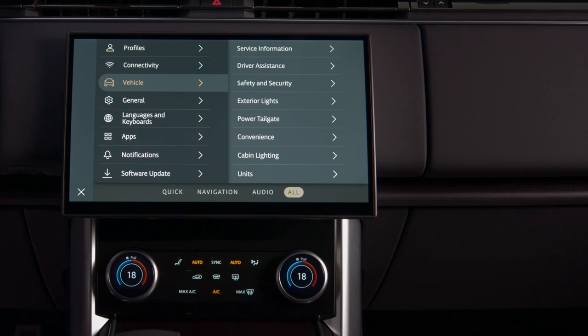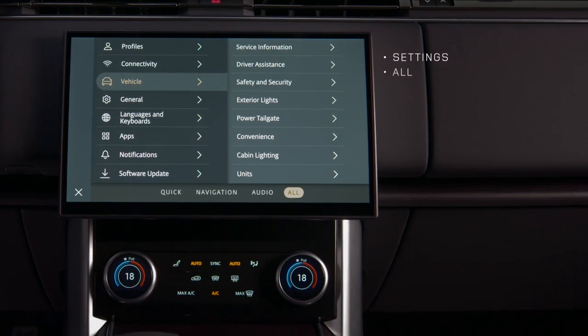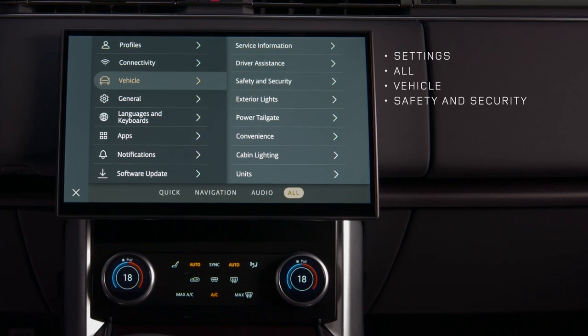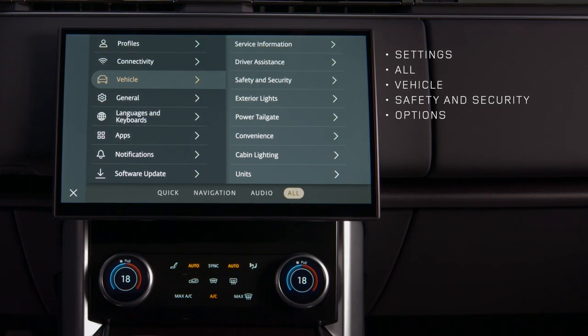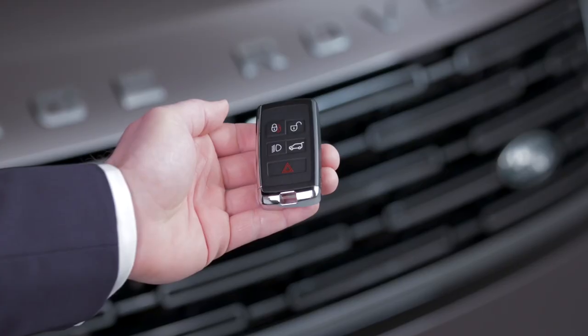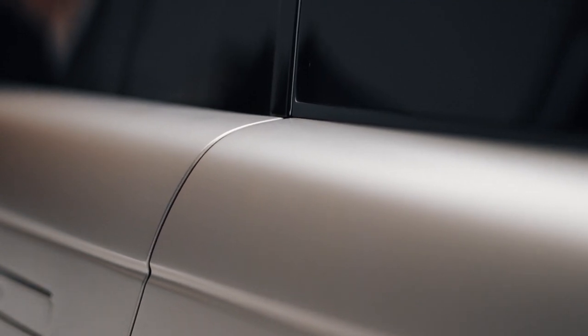This technology can be disengaged by going to Settings, All, Vehicle, Safety and Security, and then selecting Options for Approach Unlocking and Walk Away Locking. You can always unlock or lock the vehicle by either pressing the button on the door handle or using the key. To double lock the vehicle, press once, and then press once again, not too fast, and you will hear a beep to confirm.